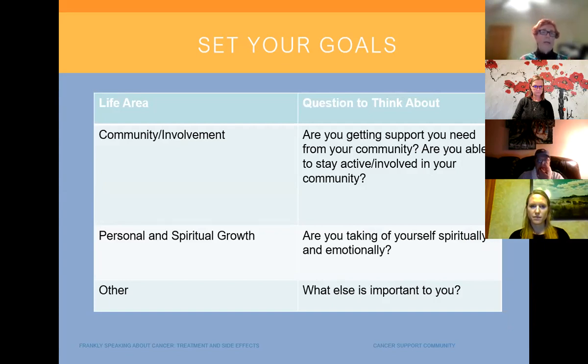And then community involvement. Are you getting the support you need? There's so many support groups out there. Gilda's Club is a big one that we refer patients to. So we want to make sure that you're getting the support from people that understand. Also with personal and spiritual, are you a person that's part of a religious community or some type of spiritual community that's there to help you? And what other things are important to you?